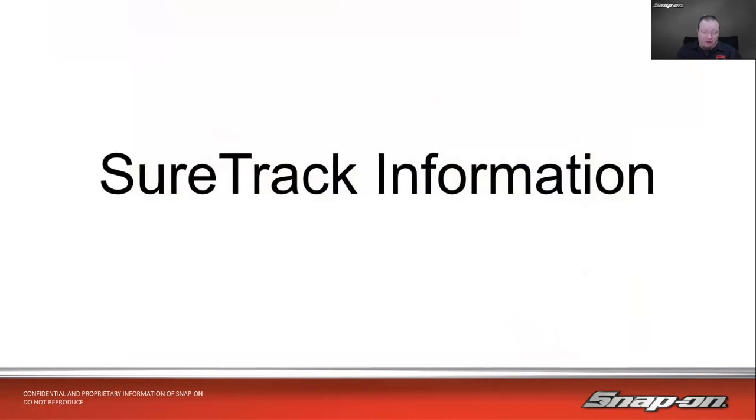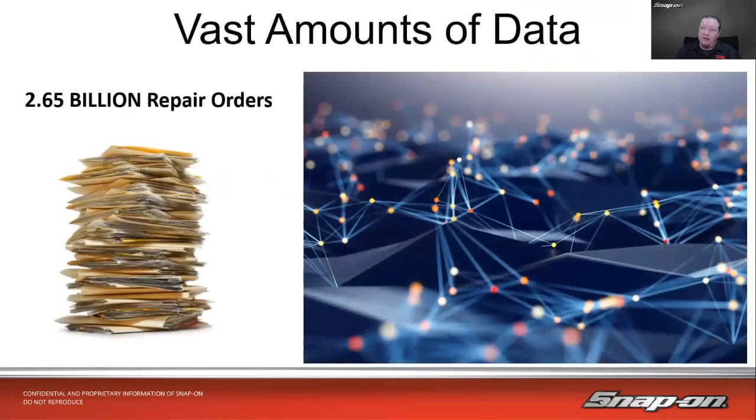So let's talk about this SureTrack information we've been discussing. It is based on vast, and I mean vast, amounts of data that's out there. We have a database of over 2.65 billion, that's billion with a B, real world repair orders, from shop management systems. So we know what's happening in the bay in real time on these vehicles. And we can data mine and check for complaint, cause, correction. What fixed the vehicle in real time, well, it's not real time, but essentially we could do that.